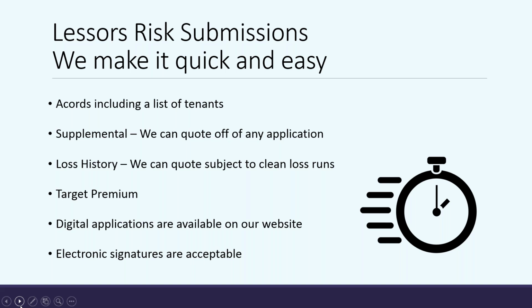If you have a target premium, that's always helpful for me. So I kind of know, am I in the ballpark on this one? Am I even going to be competitive? It gives me an idea and lets me know, when I'm looking at my markets, are we competitive? Why aren't we being competitive on this one? What is causing that? So that's always helpful.